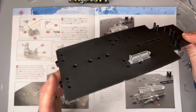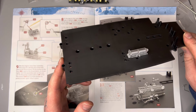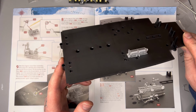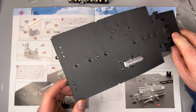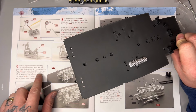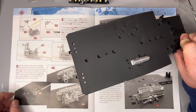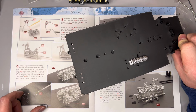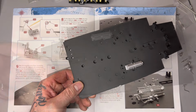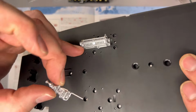Now, do you remember this? The engine room floor assembly from issue 26. Identify the screw hole next to the thrust block. Fit the pump on the floor of 26H, which is this, guys, next to the thrust block, as shown. Okay, so let's just have a look. We need EP screws as well to put this into place. So as you can see there, it's going to go into that little lug there.